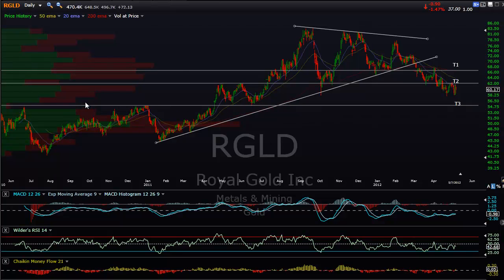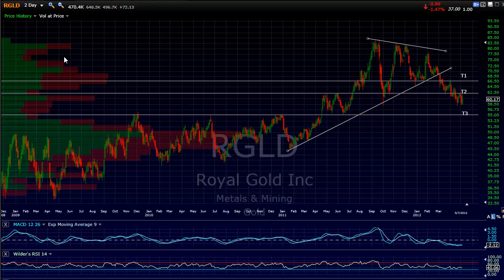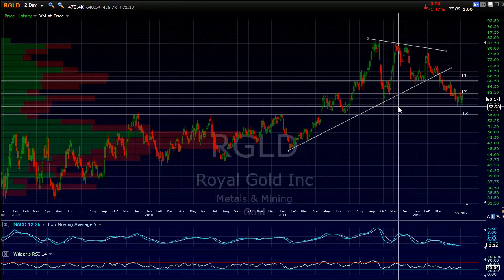If you look here, I believe this support line is almost like a magnet. This is a 2-day chart going back to 2008, 2009 prices, and this is a pretty nice support shelf with a lot of volume on the volume by price histogram, but very thin in this area. This is something I look at here. So again, we have a reaction low here. Prices could find support here.